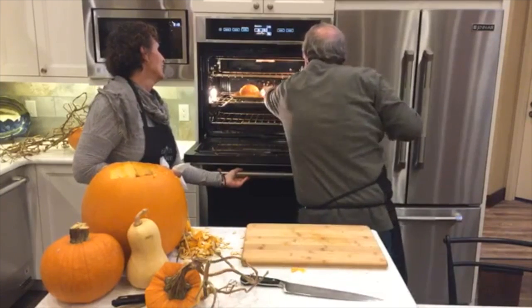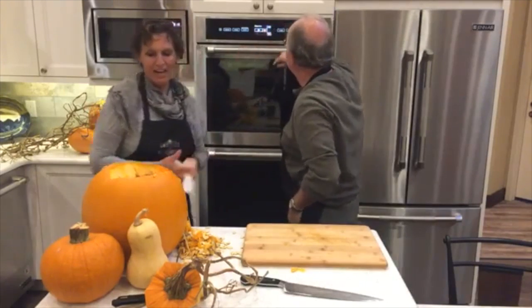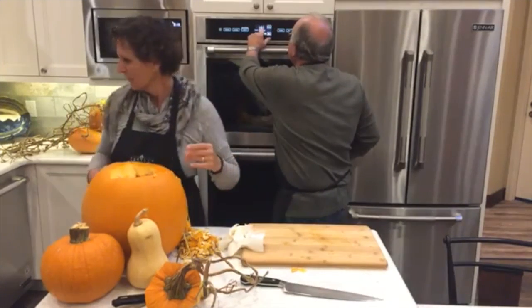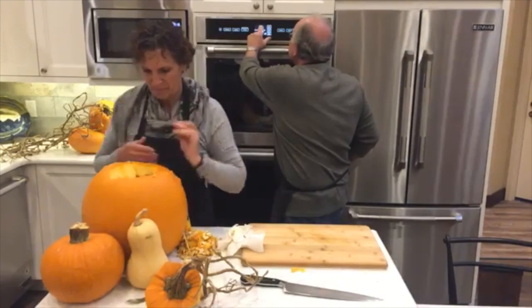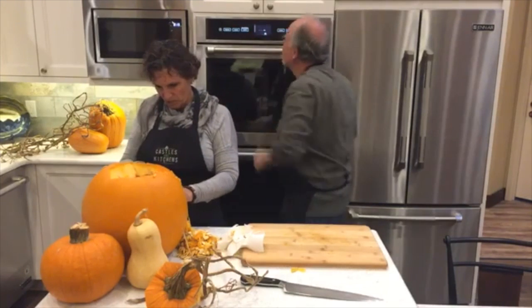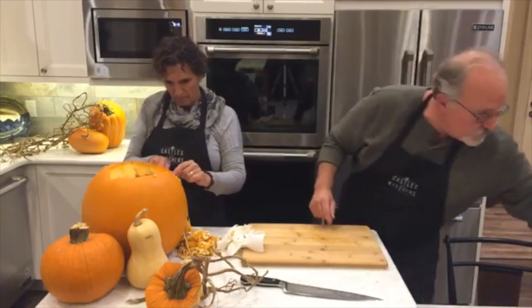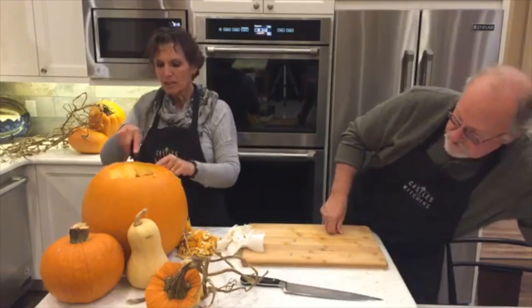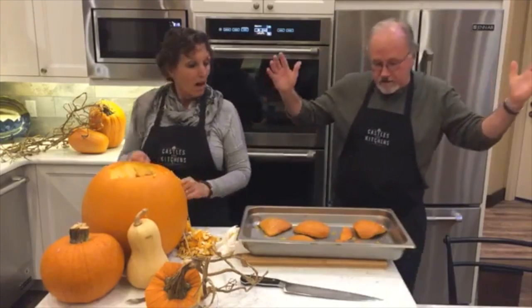Okay, this is going in the oven for 45 minutes. I've lost my knife. There it is. And I'm setting the timer. Okay, 45 minutes, during which time... But we're not waiting. We're not going to have to wait, because this is a TV show. So like any TV show, oh my goodness, it's done already.